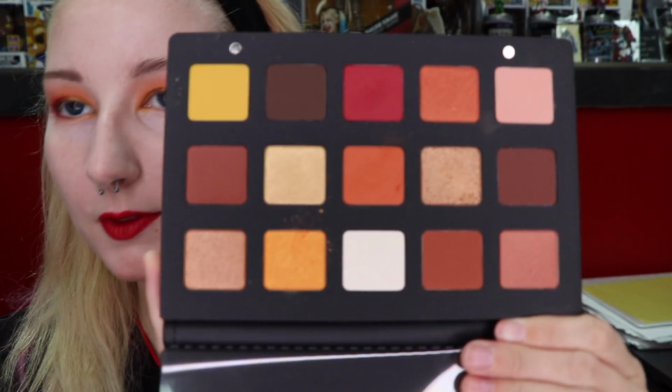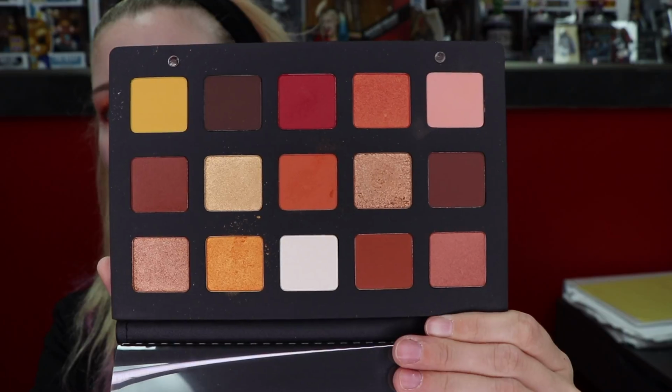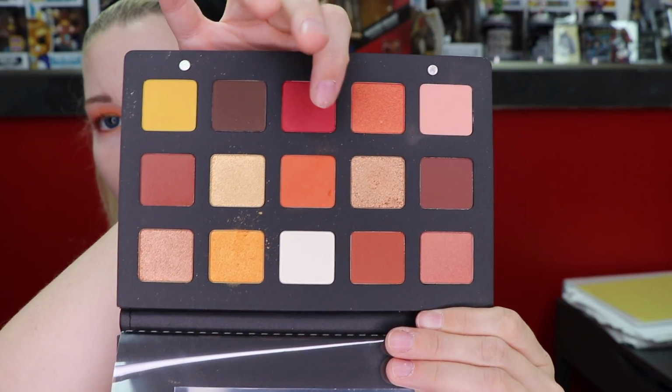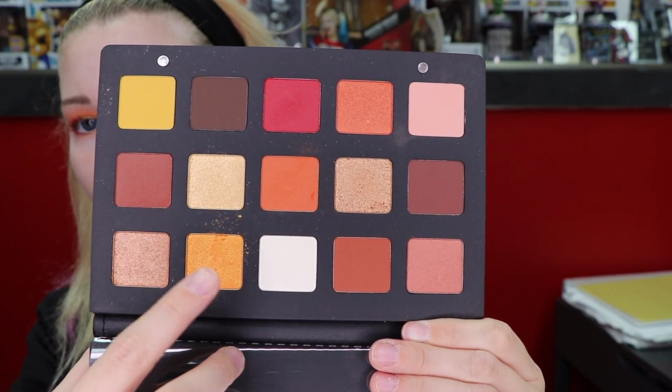I used a couple different colors today. I also accidentally already gouged one color with my fingernail, so that was fun. But this is the palette, and I used a couple different colors. I used this shade right here. I used the red and then the orange below it, and then I used this shade. So this was the end result of that. I think it looks phenomenal.